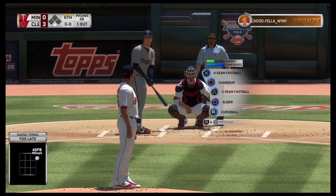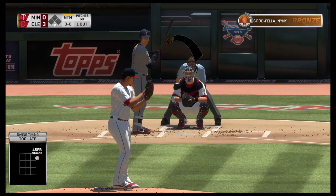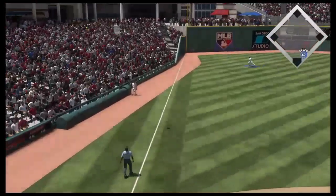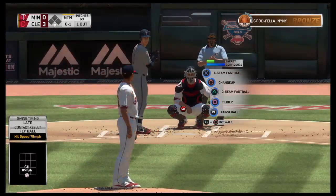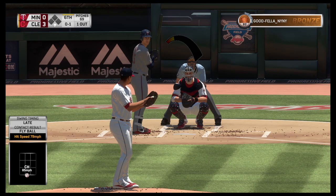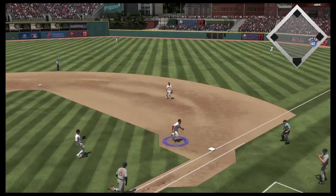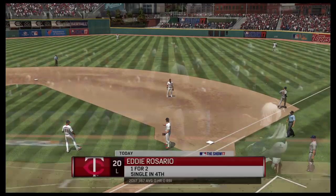Jason Castro. He's ready. Here's the first offering. And this ball's going to find the seats down the left field line. Foul, strike one. The 0-1 delivery. A little roller toward the hole. Alonso fields it cleanly, and he'll step on first himself for the out.